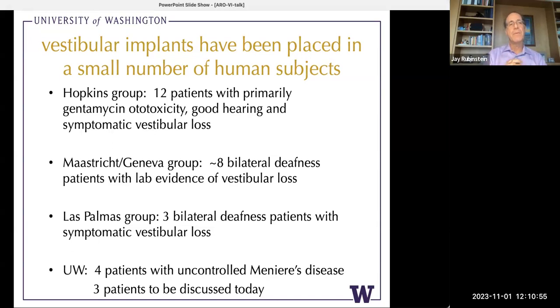The European group in Maastricht and Geneva has implanted, I say, somewhere around 8, maybe more than that now, individuals who are primarily cochlear implant candidates. So they took people who were cochlear implant candidates and then put them into the vestibular lab. And if they showed evidence of bilateral vestibular loss, they were candidates for that study.